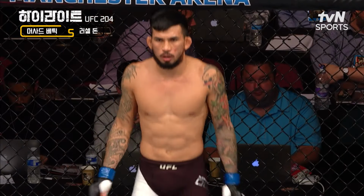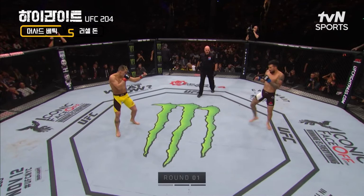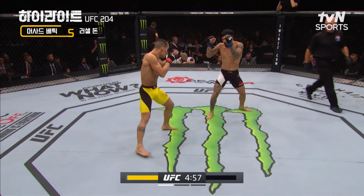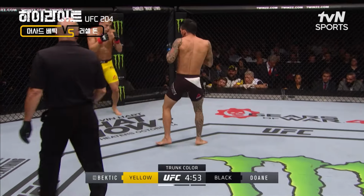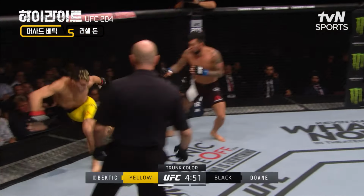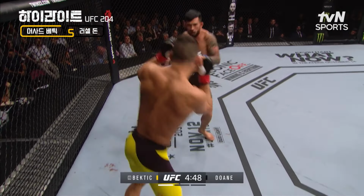Side. Bektik. Ready? And wrestle down. Here we go. Yellow trunks for Bektik. Southpaw stance. Russell Doan in the black trunks. He'll switch back and forth, Brian. And he comes out swinging.